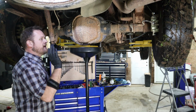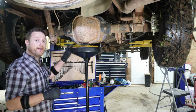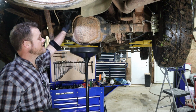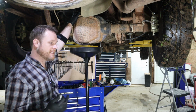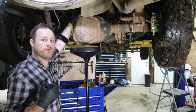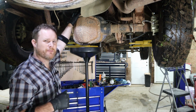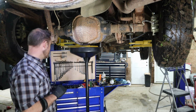Regardless, I doubt this has ever been changed before, so I figure it's a good time to change it. I already pulled the plug and there were no metal shavings on it, so that's a good sign. So I'm going to drain this tonight. I don't have any sealant, so I won't be able to put it all back together. I do have fluid, but I'll drain it tonight, and then tomorrow I will go and get some gasket maker and put this back together, fill it up, and I'll probably change the plugs tomorrow too, just to see what kind of difference that makes.